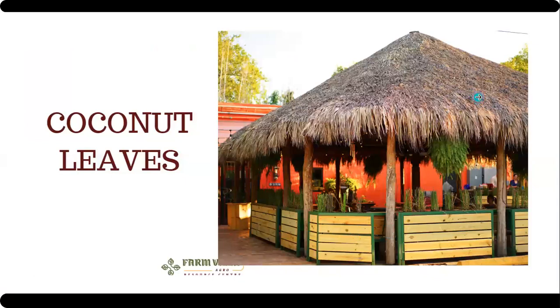Now we are moving to the next, the coconut. You see another building from coconut leaves again. I told you we are going to be split so that you see with pictures. Sorry, I use a lot of pictures. I bring in pictures so that you can relate with what I'm showing you.